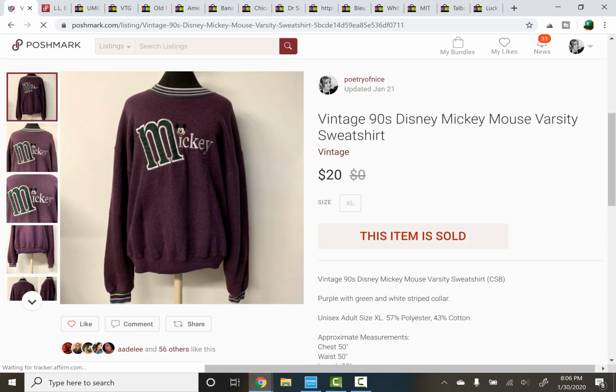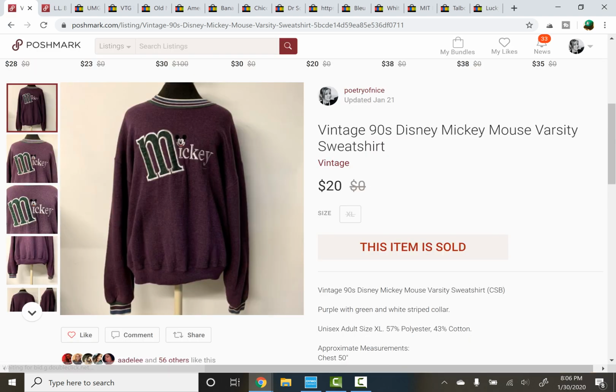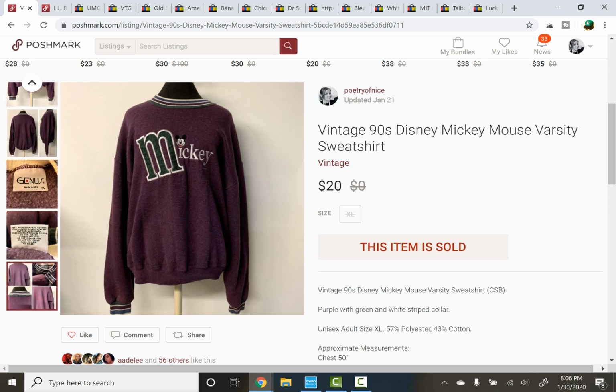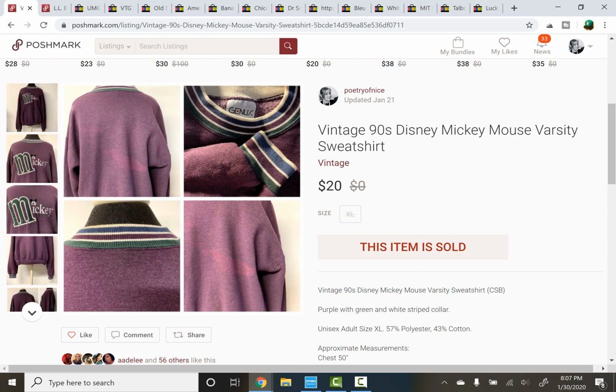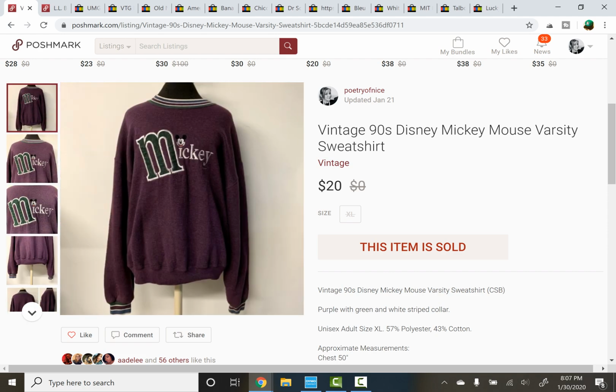Plus that season is kind of changing on us now as well with spring coming. Next item is a vintage Mickey crew neck sweater, very 90s, or sweatshirt I should say. This one sold for $20, and unfortunately this was a flawed item. You can see at the end here there were some bleach marks on the back. You can see them definitely in the top left and bottom right as well, so it's just lightening, like discoloration. Like I said, it still sold for $20, but if it had been in perfect condition it probably would have been close to $35, I think.